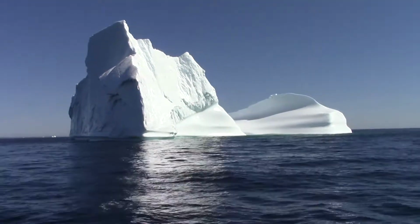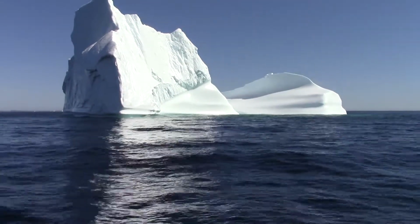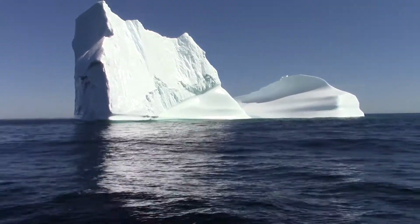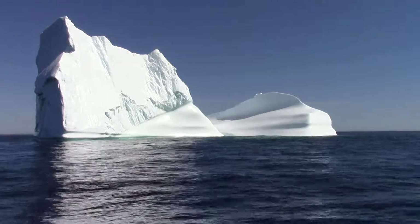And we were out here, we picked it up on the radar, and we came around the iceberg and we were thinking, man, this is an amazing piece of ice. But we really couldn't give a good appreciation for how big it was because we couldn't really see it that well. Now that we can see it, you will really get a great appreciation for how big it is.